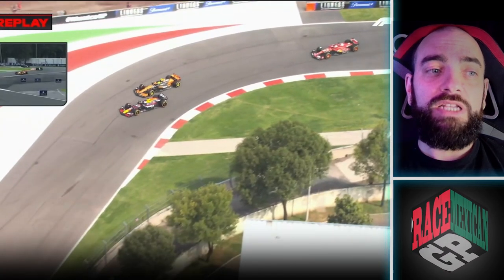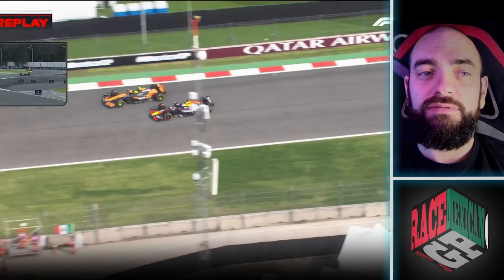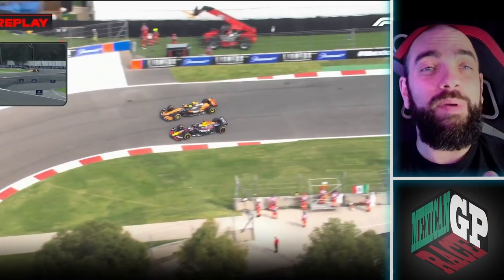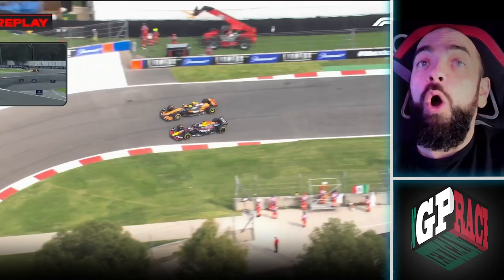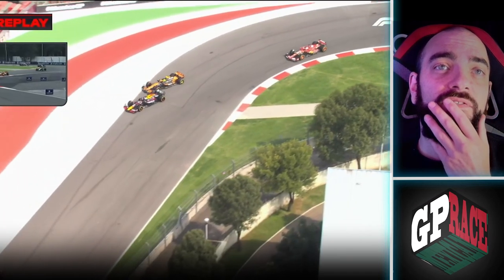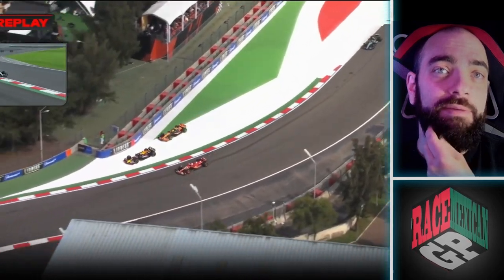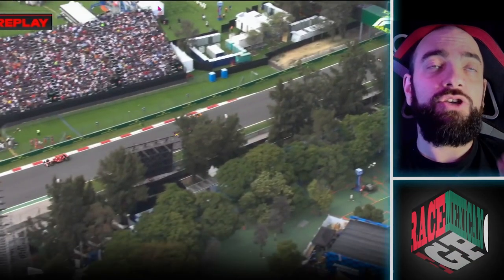Max dive bombs him, I think is the correct term. There's no real apex here because it's not really a corner you pass at, but Norris was clearly ahead. Not at the apex, I would say, but Verstappen just didn't brake at all, really. And then he runs himself off the track as well as Norris. He didn't even try to turn in, and he actually hit him a little bit. They both run wide and keep on going. So that's the two incidents.